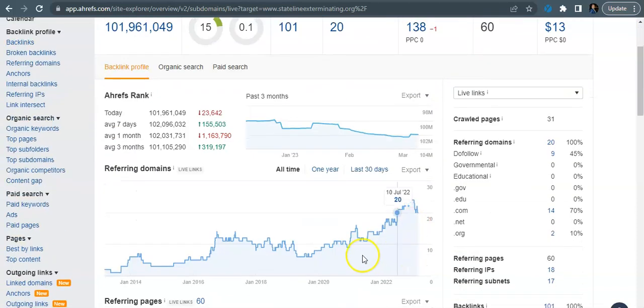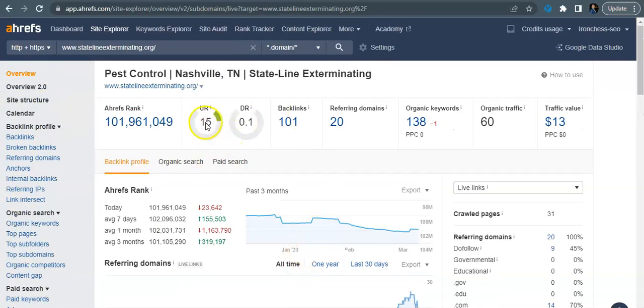But we can see that you guys have been at it for a little while here. You're a little bit older. You've got a UR rating of 15, domain rating of 0.1. You've got 20 referring domains going back to 101 backlinks, and you're getting picked up for 138 organic keywords.